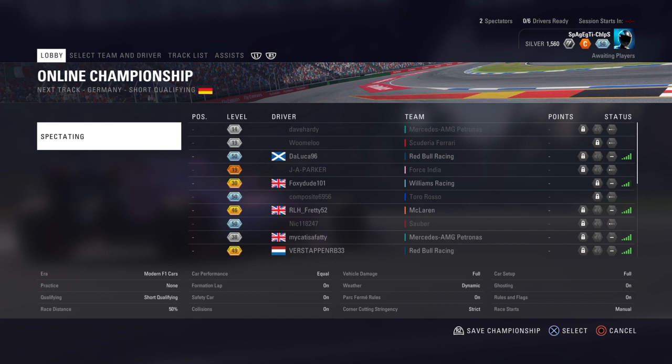5 thousandths of a second separating the two Red Bulls. I believe this is your first 1-2 of the season, if I'm not mistaken. Yeah, no idea. So is this a Red Bull resurgence? Oh yeah, easy. And do you think that you and Verstappen could take it to Williams for the constructors? Yeah, hopefully. I don't see any reason why we couldn't really.